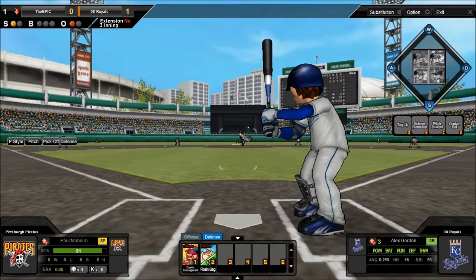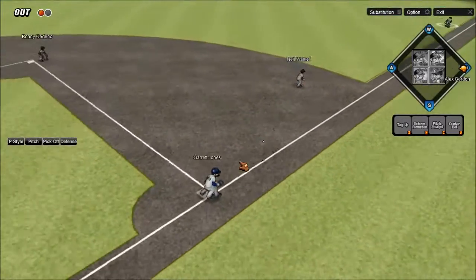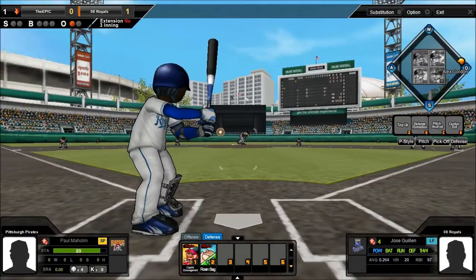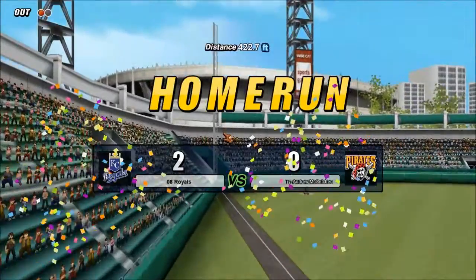Second pitch. That's a hit. Hit toward right field. He waited for a breaking ball. Runner on first. First pitch. Great hit. It's going.